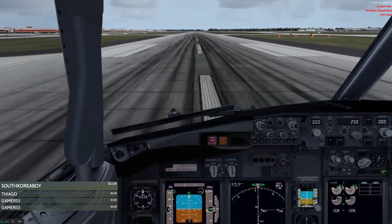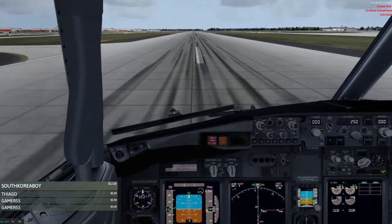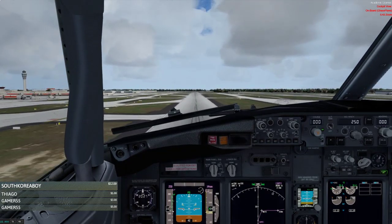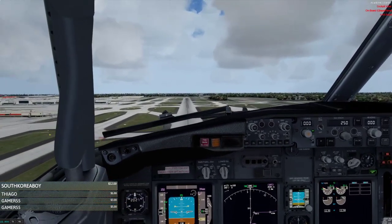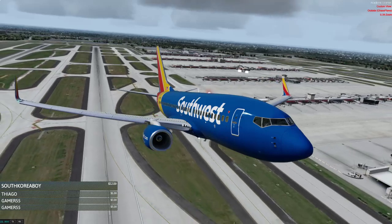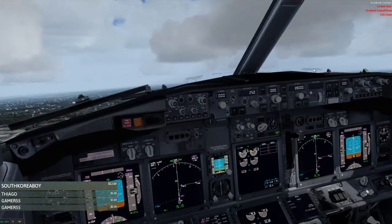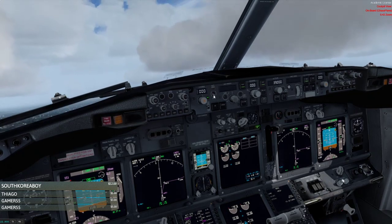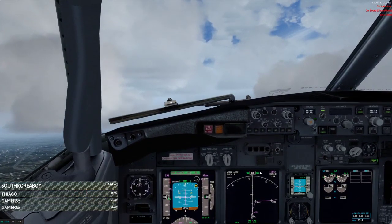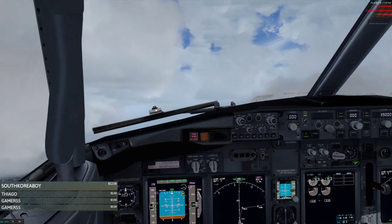Takeoff thrust is set. 80 knots. V1. Rotate. V2. Positive rate, gear up. Alright, bye-bye Atlanta. Let's get autopilot on, VNAV, LNAV, and autothrottle on, gear locked, and flaps up. Autobrakes can go off.